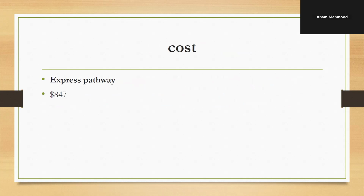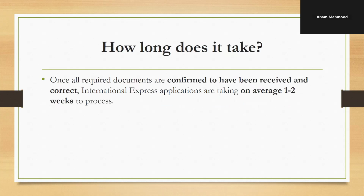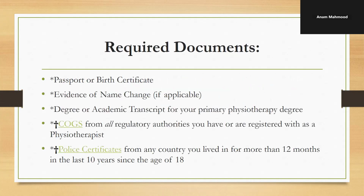And the cost is only $847. And it will take only 1 to 2 weeks to get your New Zealand registration if you have registration of any of those four countries.